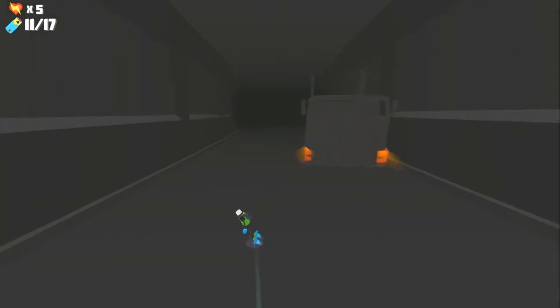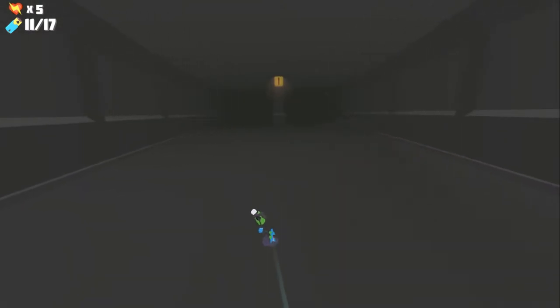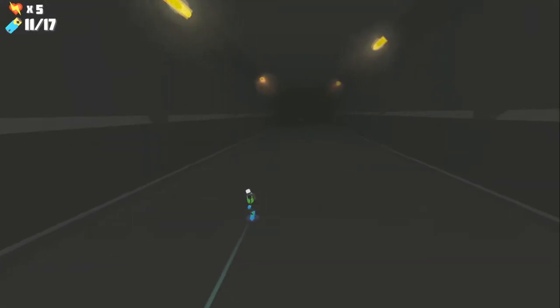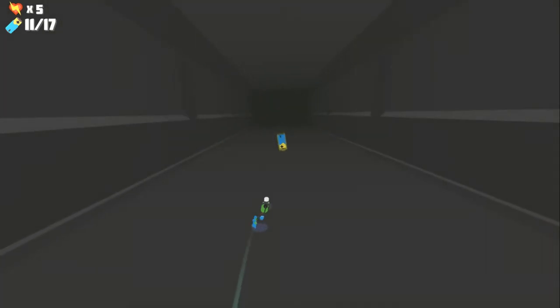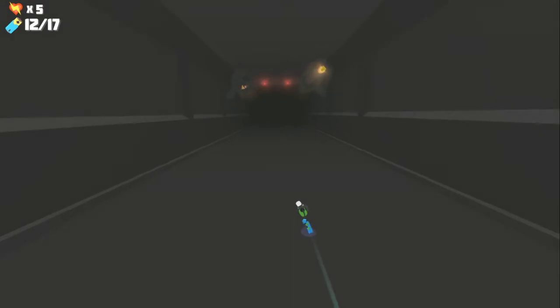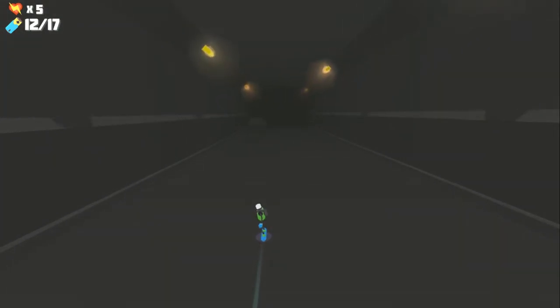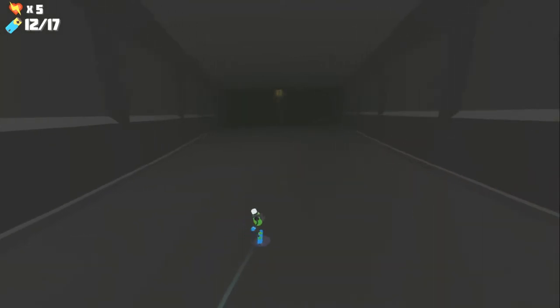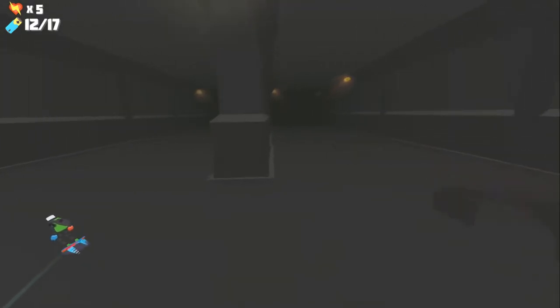I know there's at least one or two levels that I've played through before where you are chasing the thief, and they are actively trying to sabotage you in the level, but I do not remember which level that is. I want to show that one off, but I just cannot remember which it is.